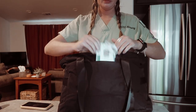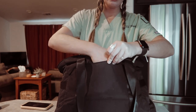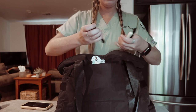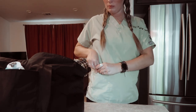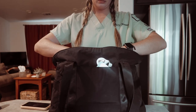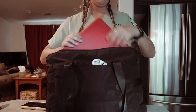I like to kind of just empty out my bag and go through everything just to make sure I have all the supplies that I need. So I have my badge, which has my name tag for school, and then my badge for the hospital. And then I just grabbed out my highlighter, a pen, and a pen light from my front pocket. That's my pencil pouch. This is my planner.